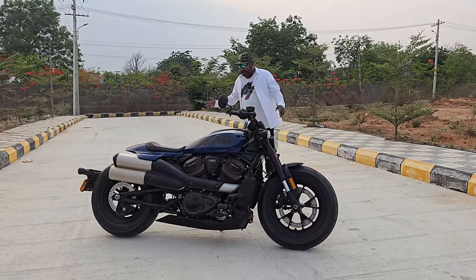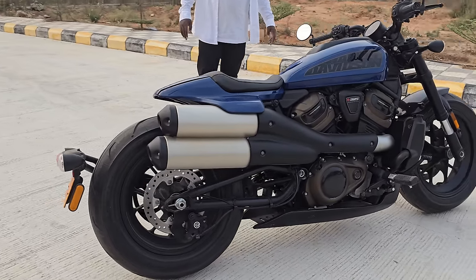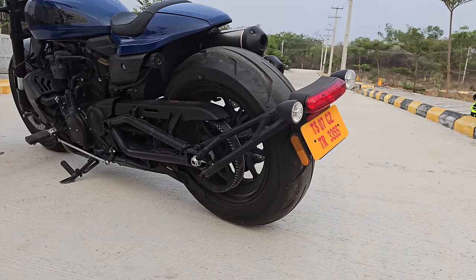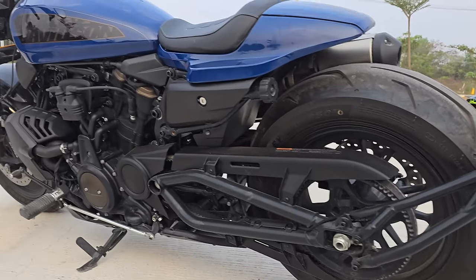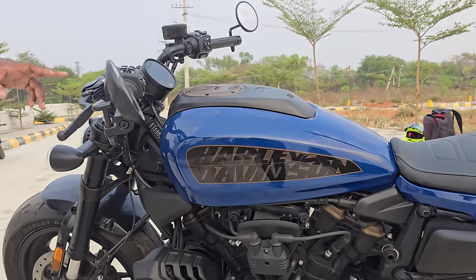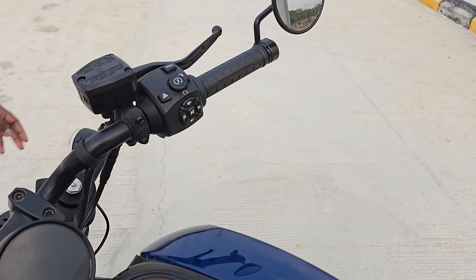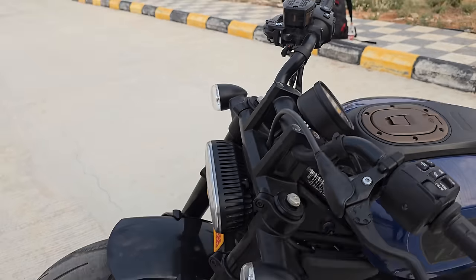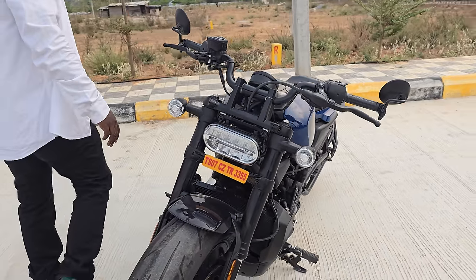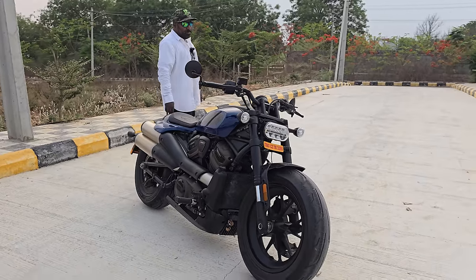Apart from that, you have the belt drive system, the signature element of all the Harleys. The way the stickering is done again highlights the beauty factor. The bar and mirrors are flawlessly laid. You get adjustable levers for the clutch as well as the brake. You have a Brembo master cylinder, Brembo brakes front and rear, and USD forks that are fully adjustable. That's as good as it can get for a bike of this price point.